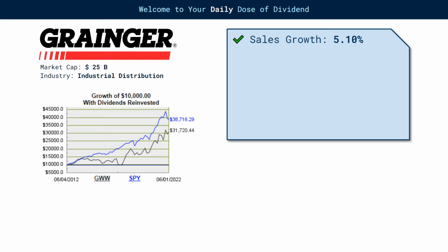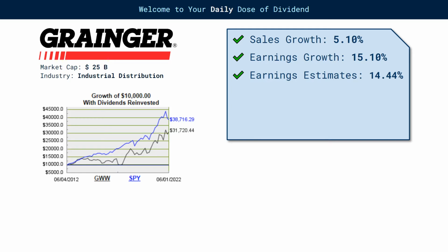The sales growth has been quite nice, 5.10%, and this is data from the last 5 years. Same with the earnings growth, very nice, 15.1%. And the earnings estimates are also quite high, 14.4%. The return on capital is very nice, 19.3%. And here we want return of capital above 12%. So it hits the check mark fine here.